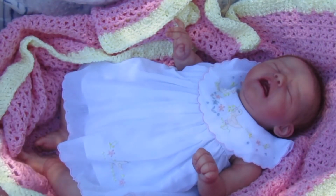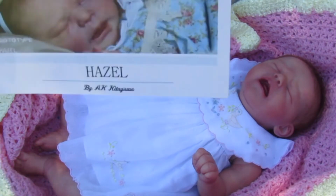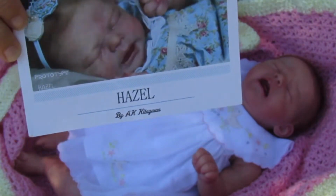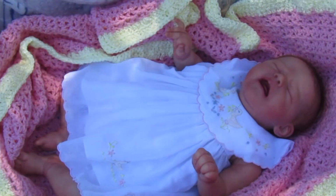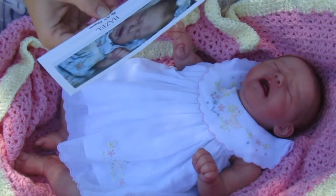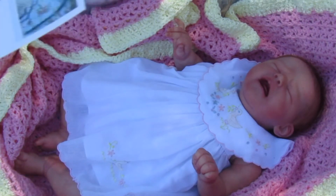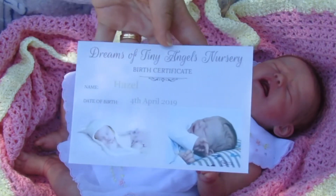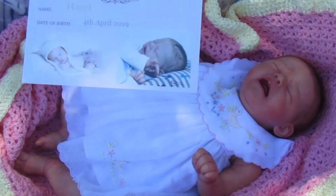Here, let me take out her information. This baby is the Hazel sculpt. I hope I'm getting that so you can see it. If not, I'll put a picture at the end. And she is kit 57 of 500. And I always mess up this sculptor's name, but A.K. Kitagawa? Somebody will have to help me with that if I'm butchering it. I apologize. And she was actually reborn in April of 2019 by Dreams of Tiny Angels Nursery.